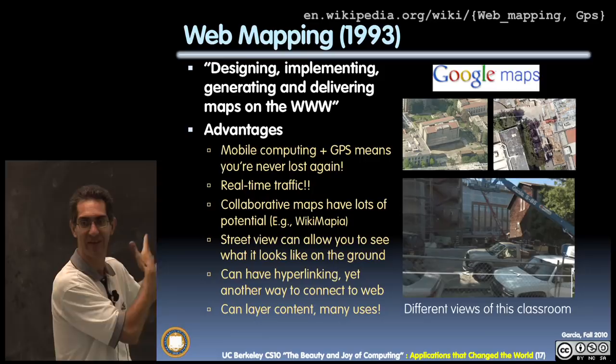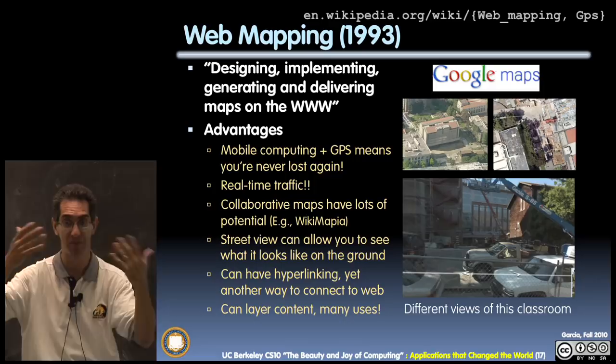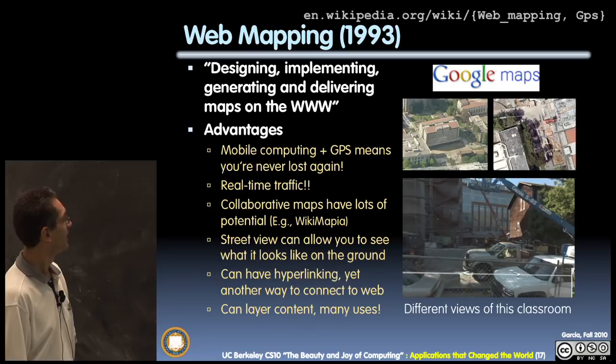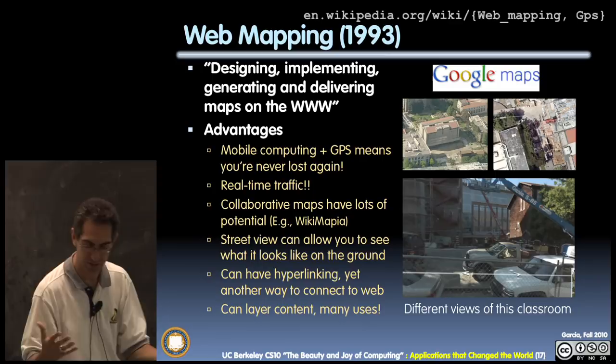So I love web mapping. It's just really great. What's cool is collaborative maps are really exciting. There's a thing called Wikimapia, where the community itself can, in a Web 2.0 way, contribute to what the map is. And you can say, well, this is San Francisco, but this is my neighborhood, and that's what it's called. That's Visitation Valley or something like that. That's kind of cool stuff. So layered content is also really powerful, where you can layer lots of things on top of that. You can layer where all the high schools are in the United States, or where the crime is best or worst. You can layer all these things on top of that, and it's just really wonderful to be able to connect it all together.